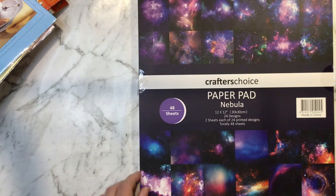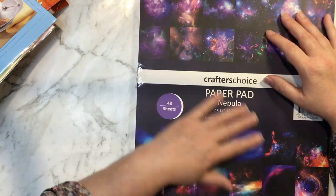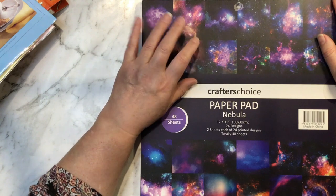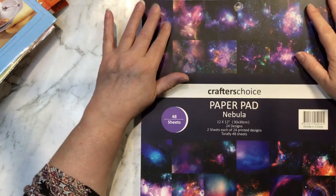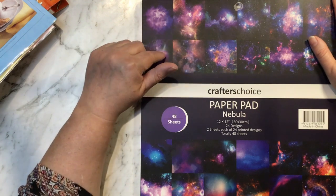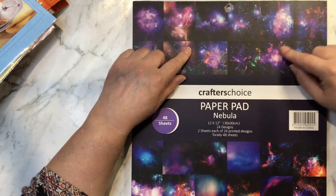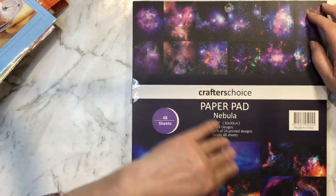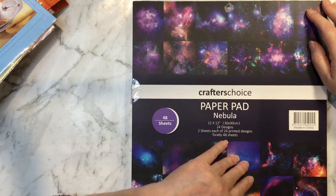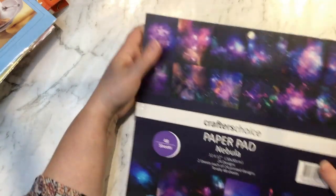And then I grabbed this one. There was one that was Galaxy, which had some really nice galaxy pictures, but it also had some astronauts and that, which I don't know. Maybe I should have got that one, I don't know. And this one's Nebula. So I got this one. I do know someone that likes galaxy colours. I want to make her a journal one day, whether I ever get around to it or not, I don't know. So I thought I'd grab that just in case I do.